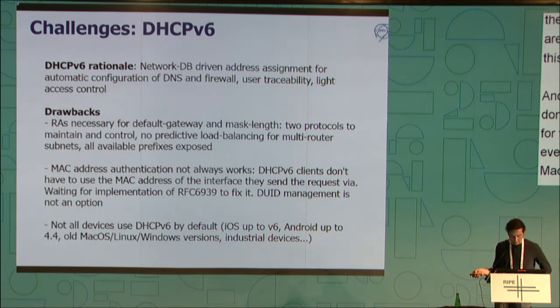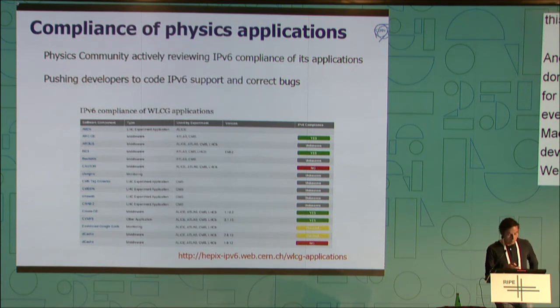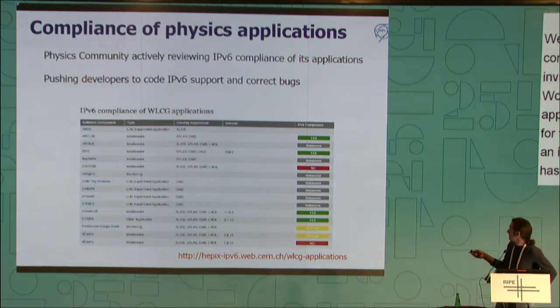We are working with our user community to help them, invite them to use IPv6. So we have a working group that is checking all the applications we are using for the physics analysis. And we have an international working group that has made a list of all the applications and is checking if they are compliant or not. So there is a lot of testing we are doing to help our users use IPv6.